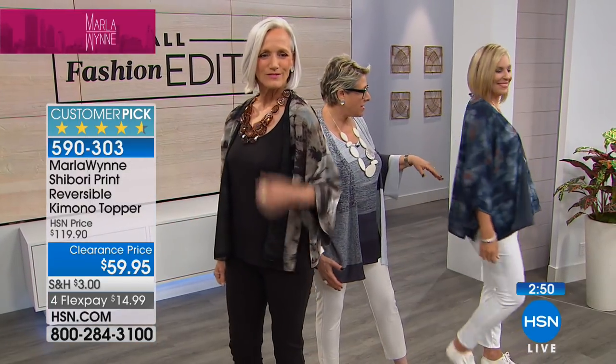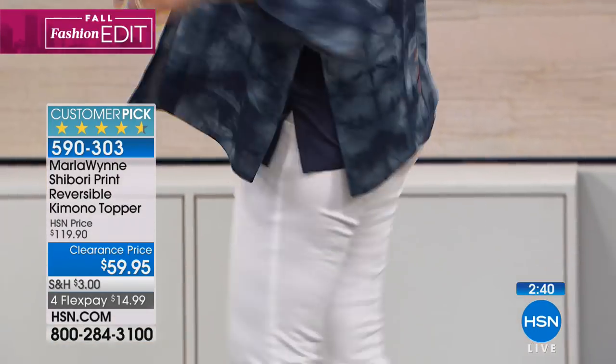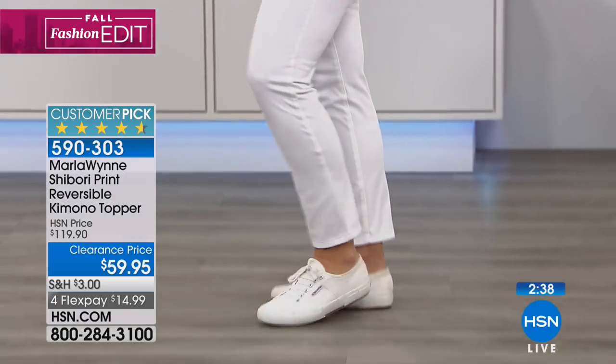But look how lovely that is. I love the high-low look. It's gorgeous. And I love this with white pants. I cannot get enough of white pants lately. Well, I think that's the way you change the season. So right now you wear it with white pants. I would still wear white pants in the fall, but some people won't do that.